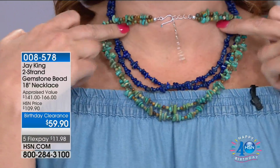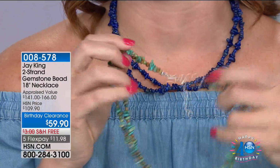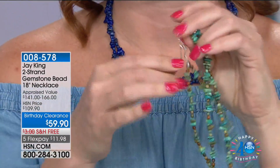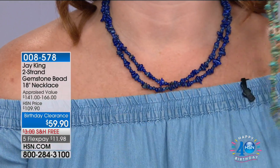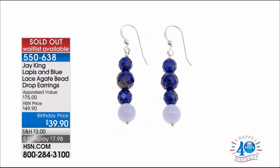Look, if we want to be able to mix and match and just layer, or you just want to do one or the other, it's up to you. But look at this price, $59.90 for a 2-strand necklace. That's a smoking hot deal. So you have it in your turquoise and you have it in your lapis. And if you would like, they're both $59.90. They're on free shipping. I like free shipping. And you also have Flex.